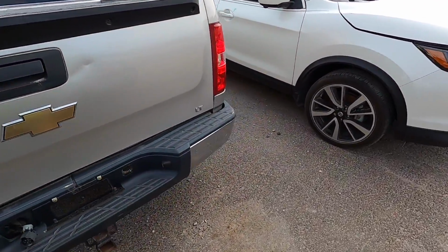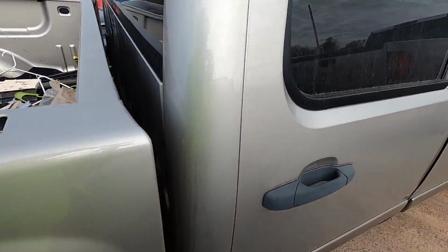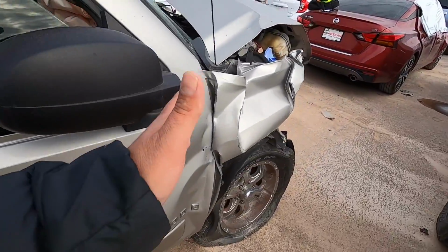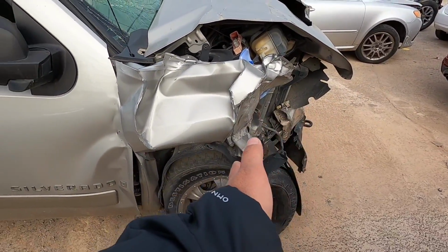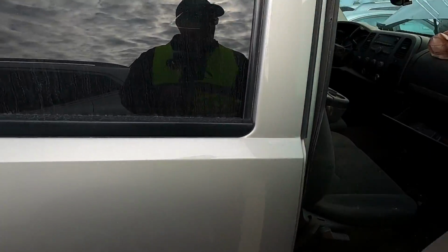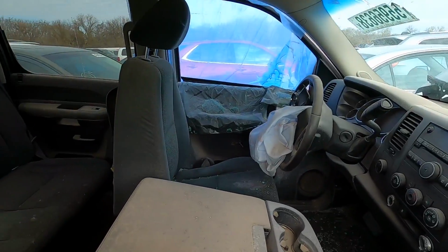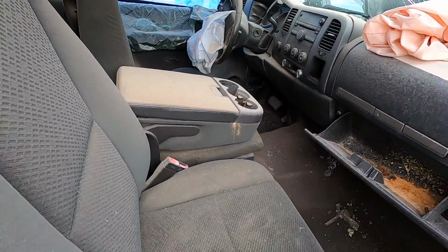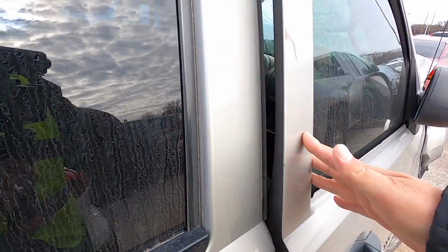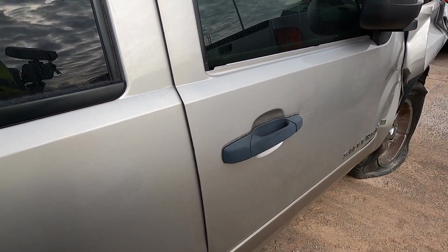Wow, guys. That is rough. That is real rough. Look how far this front end came in. It's gone. You know what I mean? This front end is gone. Thankfully, it looks like passengers came out of it all right though, man. But golly. Oh, wow. Look how this door overlaps. Look at this. Look at that. Crazy. All right, ladies and gentlemen, that's going to be it for this Copart walk around.